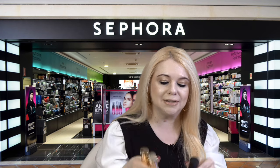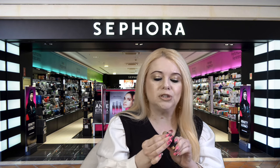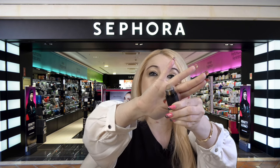I also wanted to recommend a couple of stick contours. One of them is the Westman Atelier in Biscuit. This is the shade I have, and I absolutely love it. This is another one that I have gone through, I'm not even sure how many of these I went through, multiple for sure. This one here is in a mini, and this is all I have left in this one, but I already have a backup in a full size and another mini, which was part of a set.